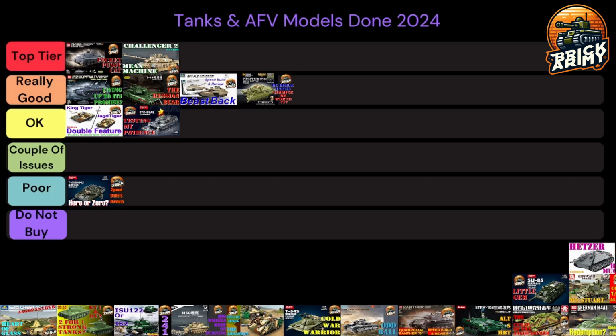It's got a fair bit of detail. It's accurate on its proportions. It was easy to build. Everything was there, always nice. And it was only £8. Happy days. That's going in at really good. The Hetzer by UU Bricks.